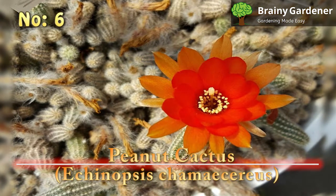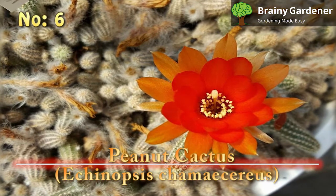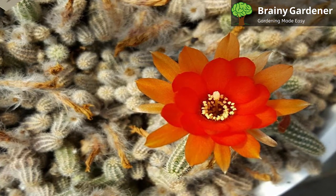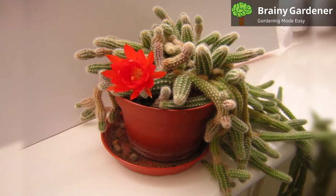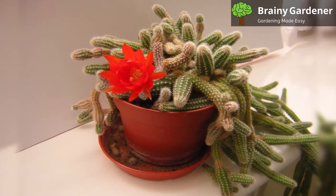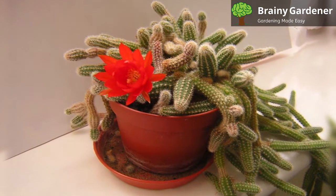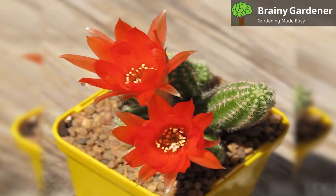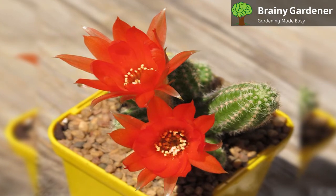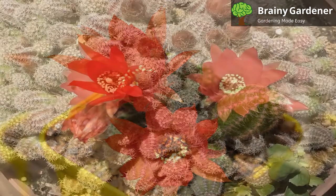Peanut cactus, Echinopsis chamaecereus. The peanut cactus is a small finger-sized cactus that resembles a collection of peanuts when in cultivation. It's native to Bolivia and Argentina, where it grows in the wild at high altitudes. This cactus gets its common name from its shape. It's small and plump, with a green body and white spines. The spines are soft to the touch, making handling easy.